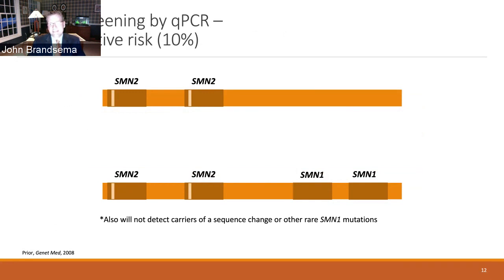The frequency of this varies, but it's about 10% in different ethnicities. So it's very important when you're counseling parents who have had this testing to mention this, that even though they may have tested negative for carrier status, they still have a small risk of having a child affected with SMA. Also, this test will not detect that approximately 5% of patients who have another genetic change besides a deletion as the reason why their SMN1 gene is non-functional.